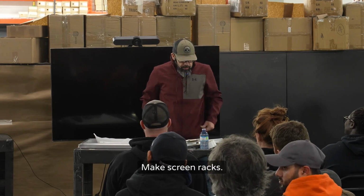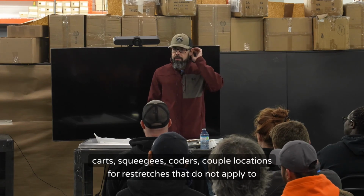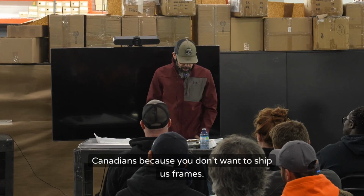We make screen racks, carts, squeegees, coders, and a couple of locations for restretches that do not apply to Canadians because you don't want to ship us frames.